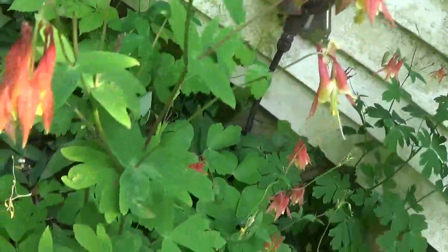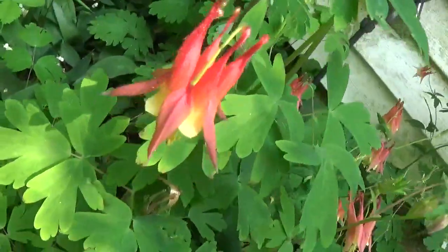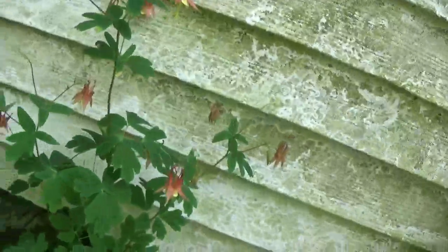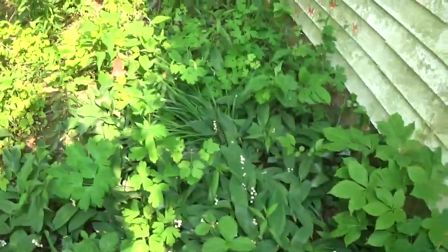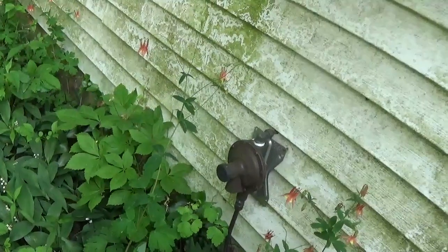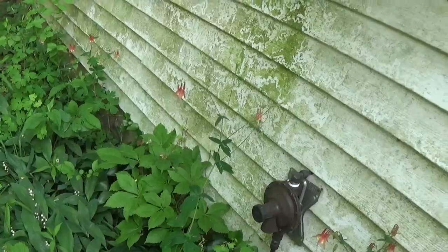And we've got these wonderful, wonderful blossoms on our columbine, and they attract a lot of pollinators. Mainly hummingbirds if you have them in your garden. They like a little dappled shade. They prefer shade. They're on the north side of this garage here.